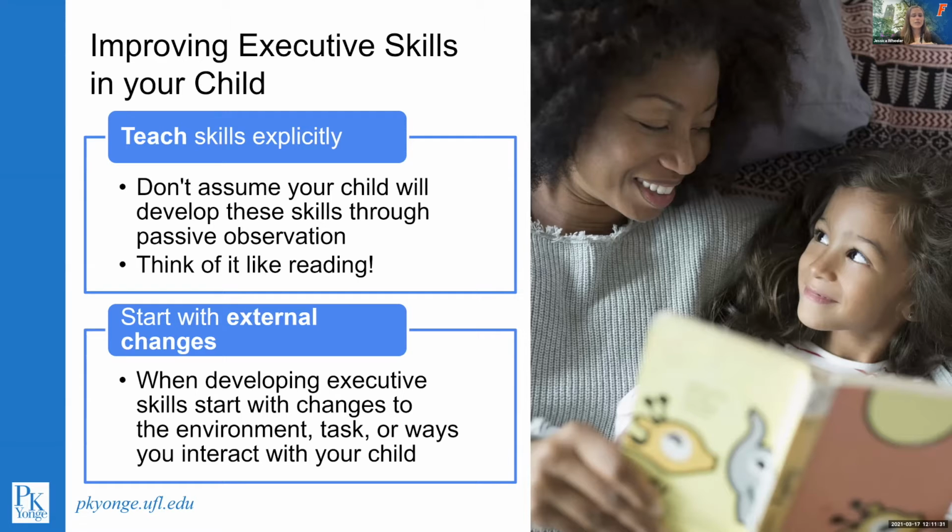Next, start with external changes. So when developing these executive skills, it's really important to start with changes to the environment, changes to the task, or changes to the way that you interact with your child can be a really helpful place to start. So for instance, having your child complete their homework in an area where you can monitor their progress and provide them with cues to stay focused. Using these external changes and cues to the environment are really helpful when initially developing these skills, and the hope is that over time these changes become internalized.